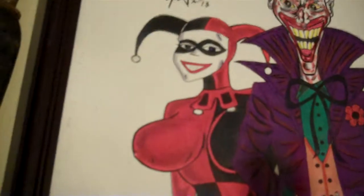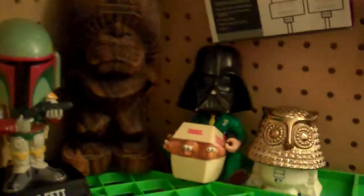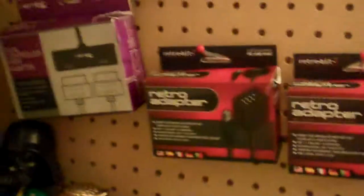Look at the tits on her. Holy shit. Alright. And these are my gaming buddies. They hang with me when I game. Yeah, I'm fucked up, I know.